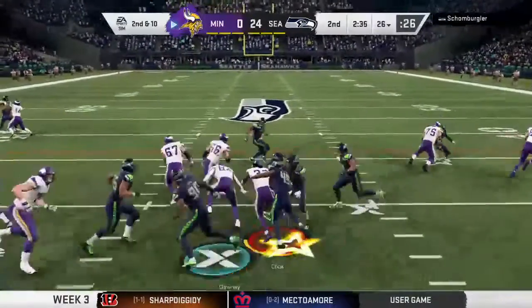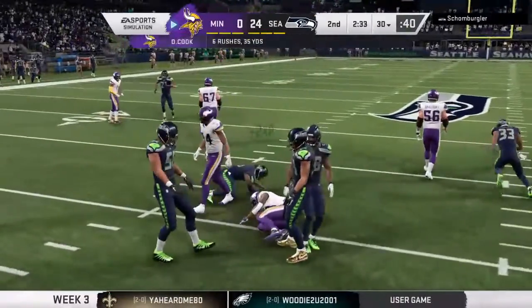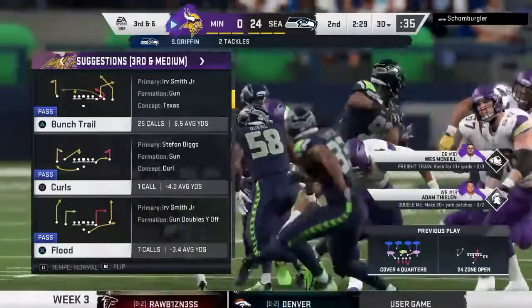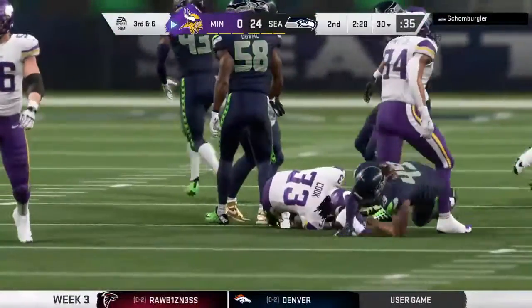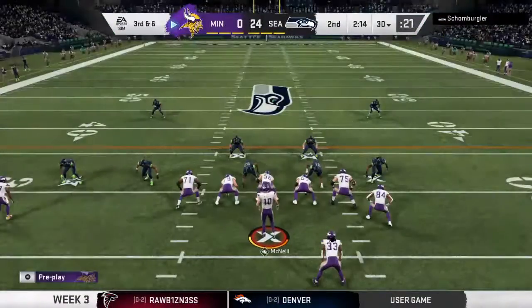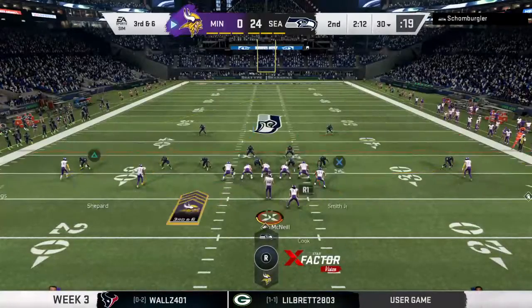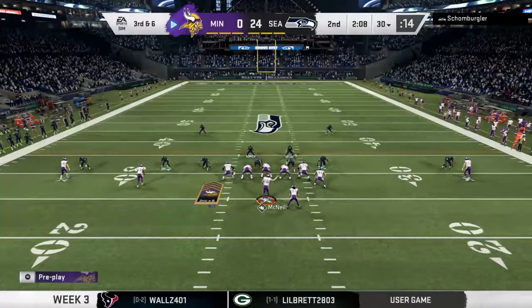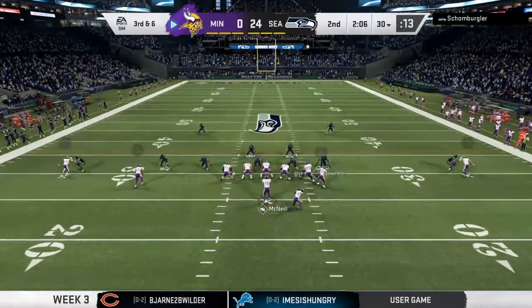They run. Cook. Give him 4 on the ground there. They're now left with 3rd and 6. That 2nd down play call was not to pick up the first down. It was to accomplish what they did, to get them into a manageable 3rd down, because they had an incompletion on first down, so they were behind the sticks, so to speak. They needed to make up some ground, and they did.